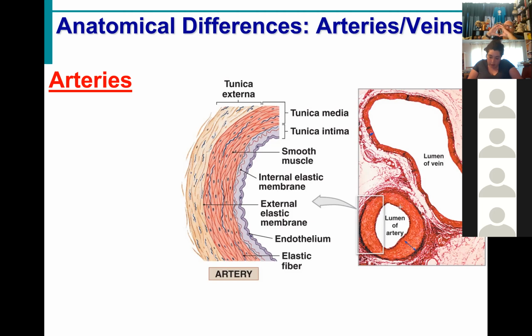And so by having a larger lumen, there is less resistance and flow can be easier. So with less resistance, we get a better flow. Arteries are dealing with that higher pressure blood, so they need that thicker muscular wall. But because of that high pressure, they don't need to worry about having such a large lumen.